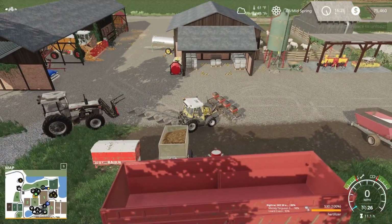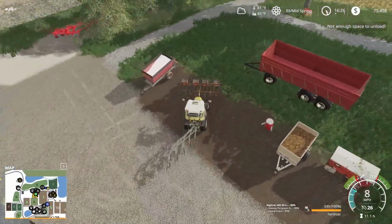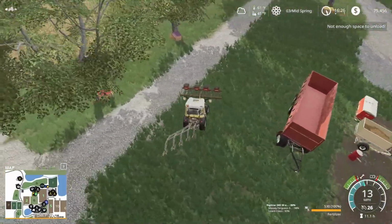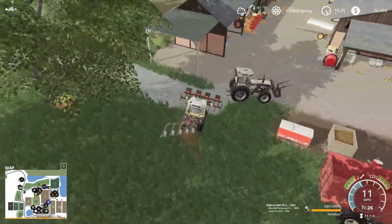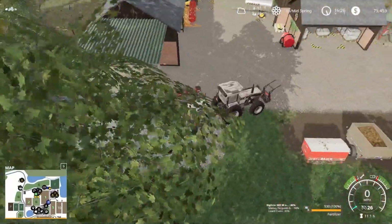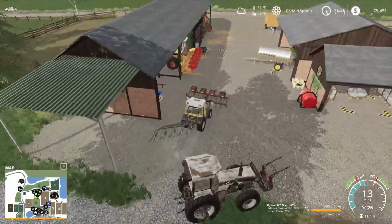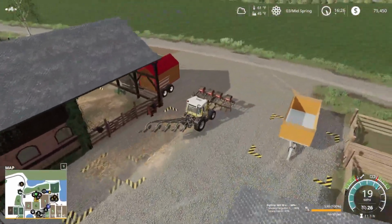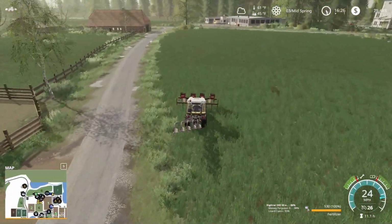Is it not going to let me... Loaded anywhere? No, it's not. Darn it. Well, it's 530 liters of fertilizer we're gonna have to just kind of waste, but it is what it is at this point. I think we can make it taking this over there. Yeah, we just gotta be careful. We'll get this over to the store, get these two things sold off, because I don't think we're gonna need them anymore.